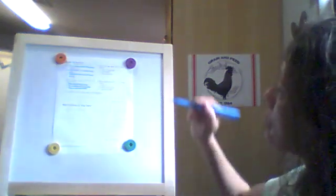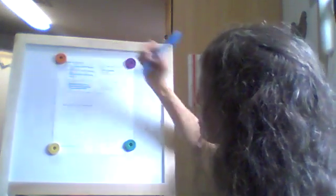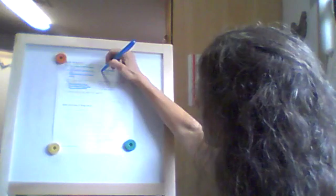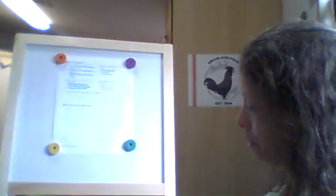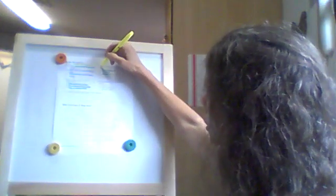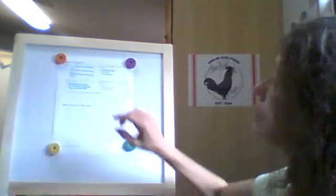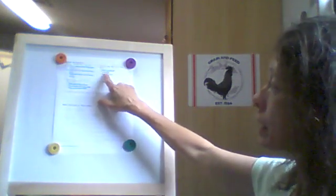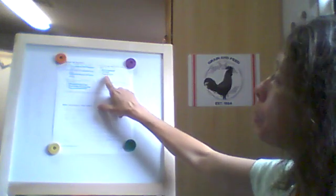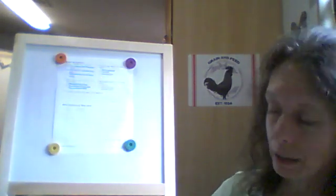And number 3, your choices are easy to understand, not cloudy, or keep away from. And here's the question. What does stay clear mean in this story? Stay clear means easy to understand, circle A, not cloudy, circle B, or keep away from, letter C. What does stay clear mean?